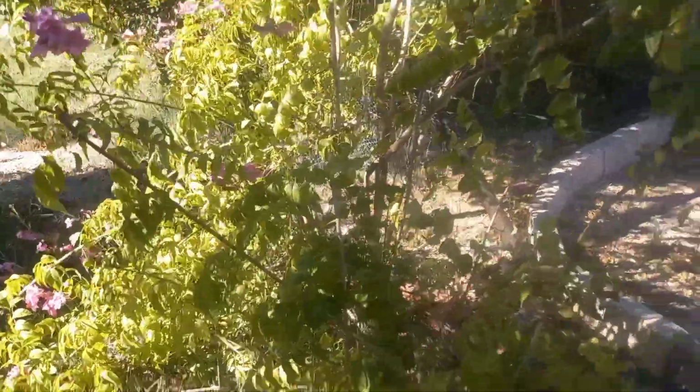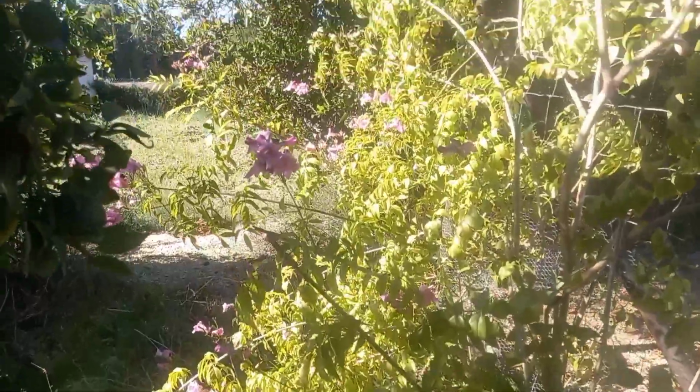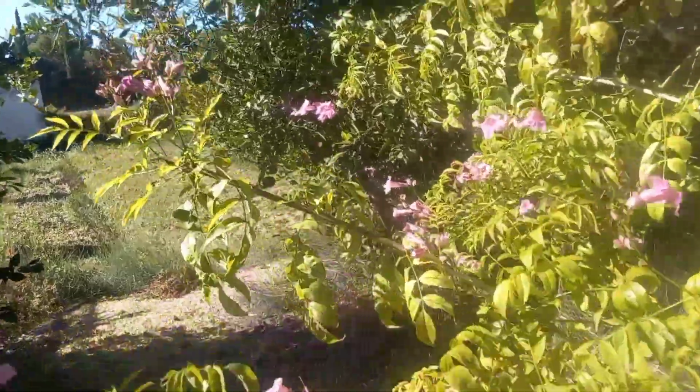I don't know if anybody can tell me, leave it down in the comments if you can tell me what this plant is called. We planted it a couple of years ago. It's a climber, so it'll climb across the fence. We've got 2 of them, but I cannot remember for the life of me what they're called. So leave them down in the comments if you know.